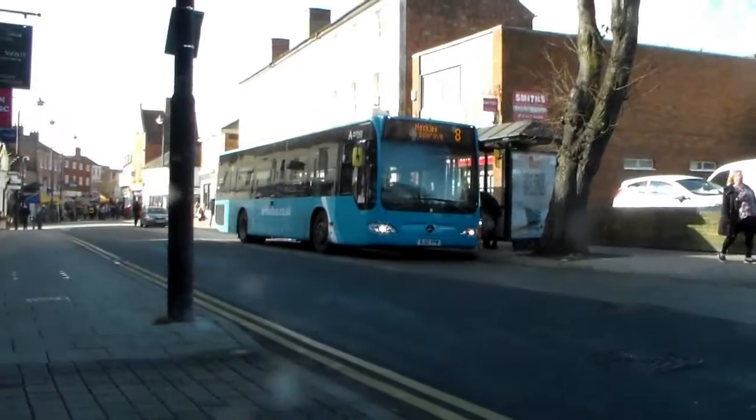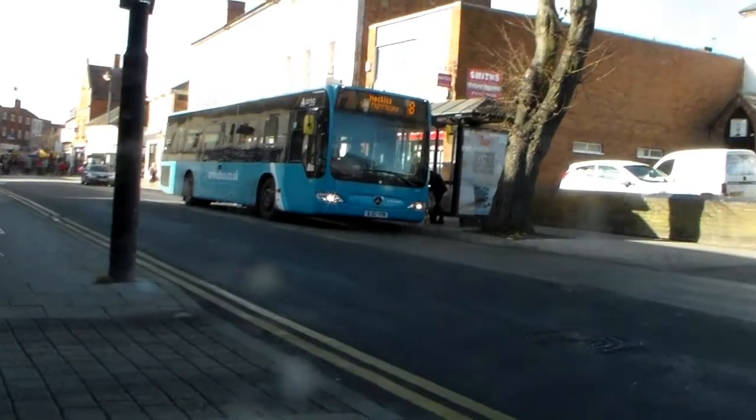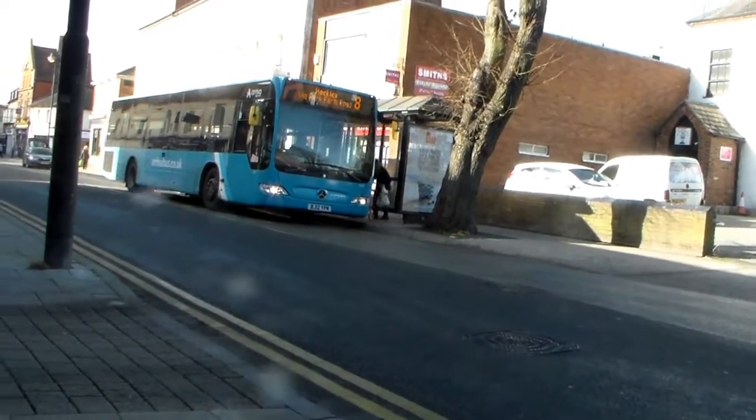Walk the other way, for goodness' sake. Oh well, let's head to Victoria Street then. How good does the new livery suit them Citaros? That is 3003. We're on Victoria Street.